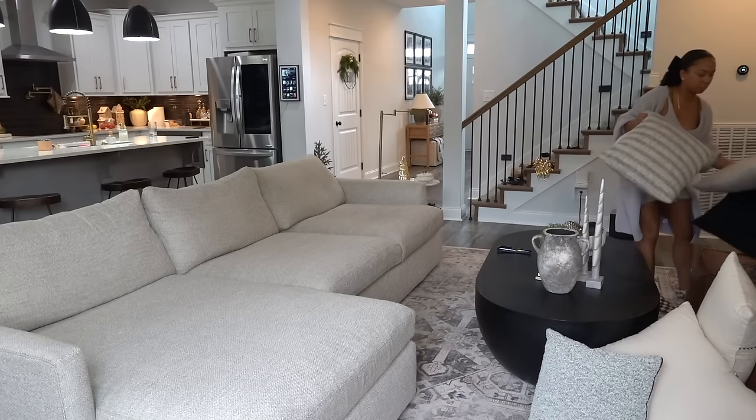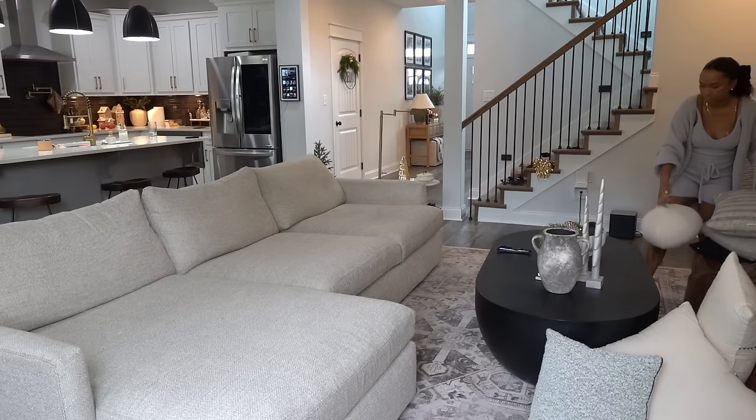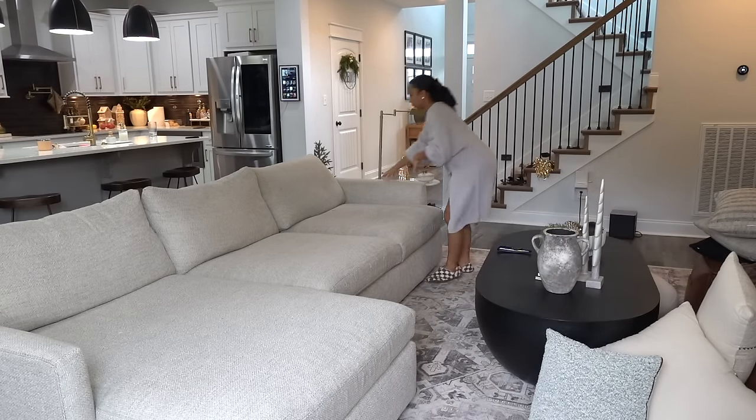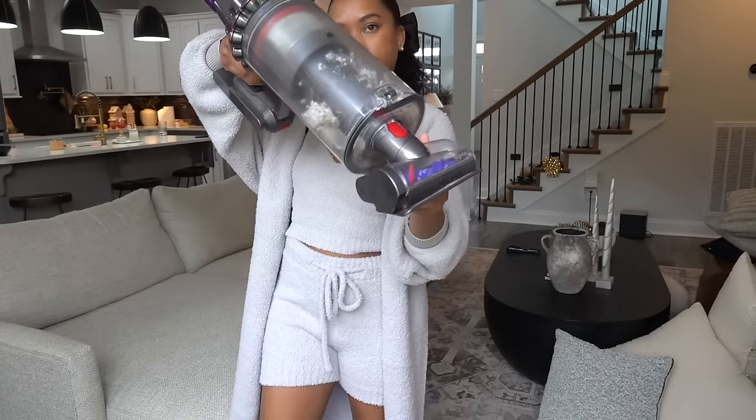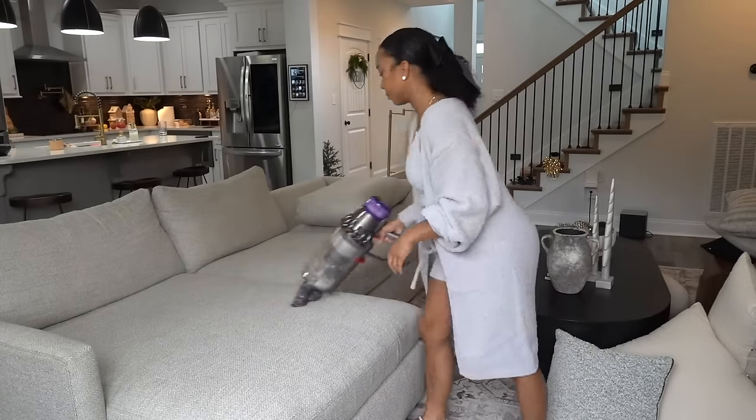All right, so one of the things on my list was to vacuum the couch and lift all the cushions up. So I'm just gonna make my vacuum handheld by switching out the attachments, and I'm gonna start by vacuuming all the cushions, and then I'm gonna lift everything up and vacuum underneath.